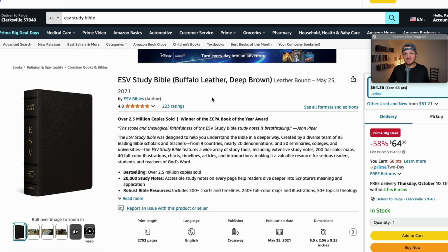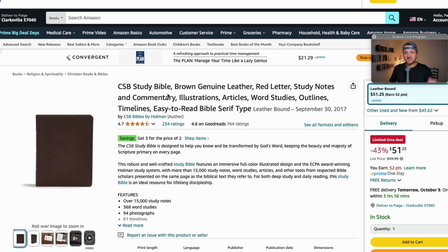Next up, we have the ESV Study Bible in buffalo leather. I have this. You guys, $65 for a premium leather Bible is just insane. And on top of that, this study Bible, I've read the whole thing, every single word in it. It is absolutely amazing. I have a whole video about this Bible that I'll put up here. I love it. I could not recommend it more. Incredible deal.